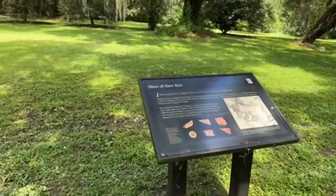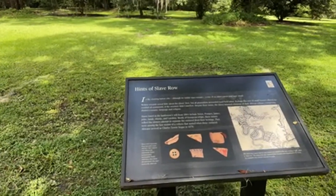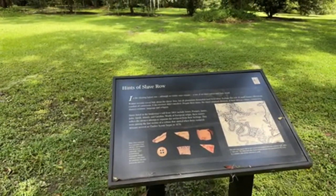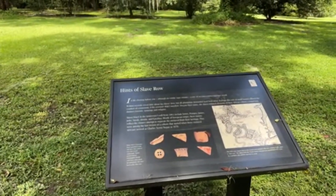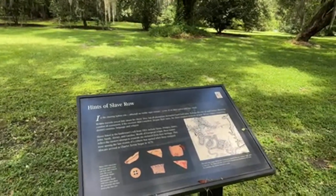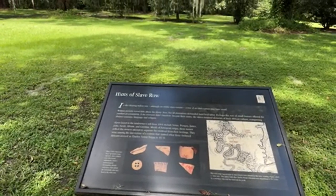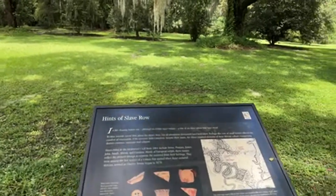In a clearing before you, although no visible signs remain, a row of 6 slave cabins may have stood. Written records reveal little about the slaves' lives, but all plantations demanded hard field labor. Perhaps this row of small houses offered the comfort of community if the observer didn't interfere. Despite their status, the slaves retained elements of their African culture comprising distinct customs, language, and religion. Slaves listed in the landowner's will from 1861 include Venus, Pompey, James, John, Sarah, Abraham, and Carolina.